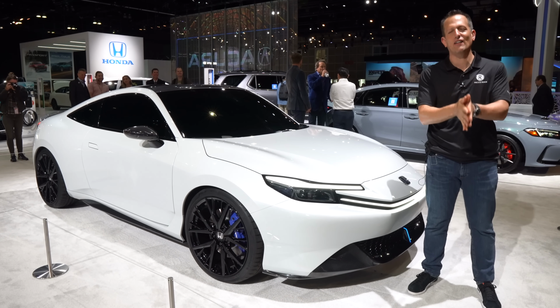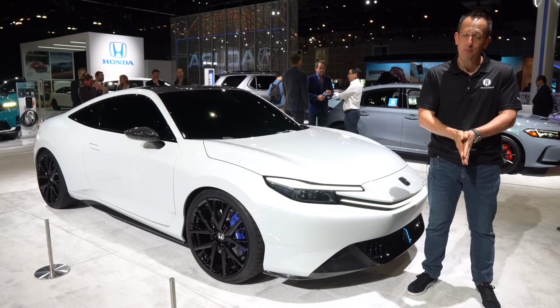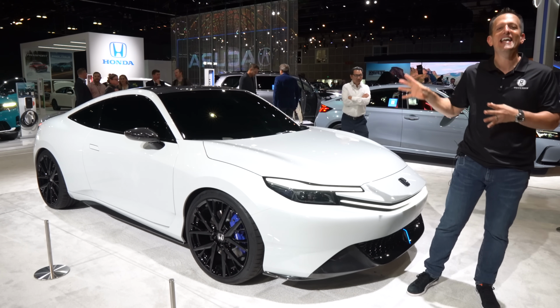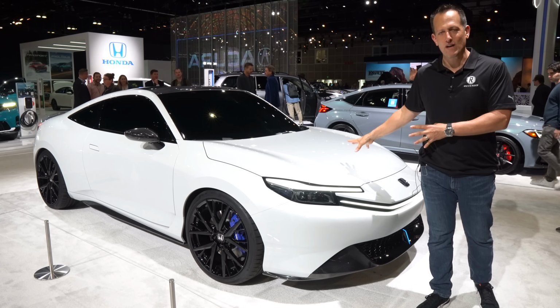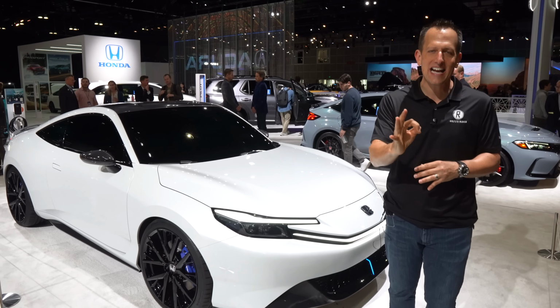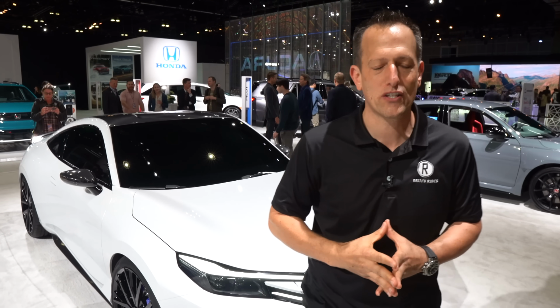I am here at the LA Auto Show, and guess what? Honda has brought a big surprise for this year's show, and it's right here next to me. What is this? This is the upcoming 2025 Honda Prelude. But before we get into this iconic nameplate from an iconic Japanese brand, let's talk about what's going on here.